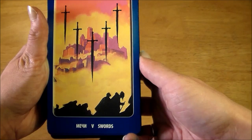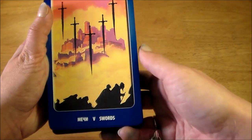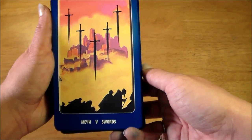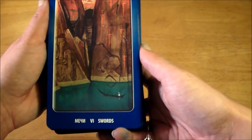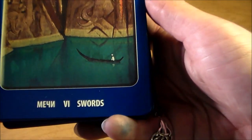Your 5 of Swords. Isn't that beautiful? The hidden city in the mists up there and the people traveling. This one is rather a different kind of a depiction. There's not a sword fight happening. You're gonna have to play with that one, see how it works for you. I enjoy that though. Here is your six of Swords.